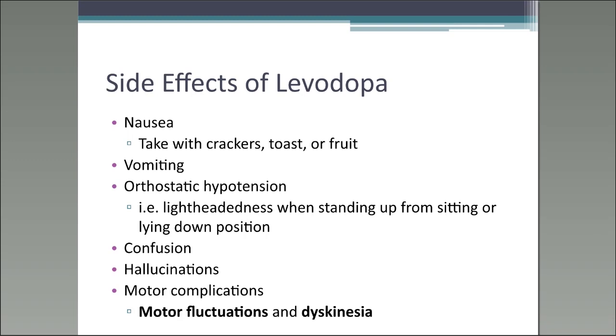Vomiting is a possible side effect, as is orthostatic hypotension, which is lightheadedness when you're standing up from a sitting or lying down position. So of course, with something like that, get up slowly until your body adjusts to the medication. Confusion and hallucinations some people can experience as well, but often I see the hallucinations are more common with the dopamine agonist, which I'll talk about in the next webinar. And then you have motor complications, which I've broken down into, it's comprised of essentially motor fluctuations and dyskinesia.